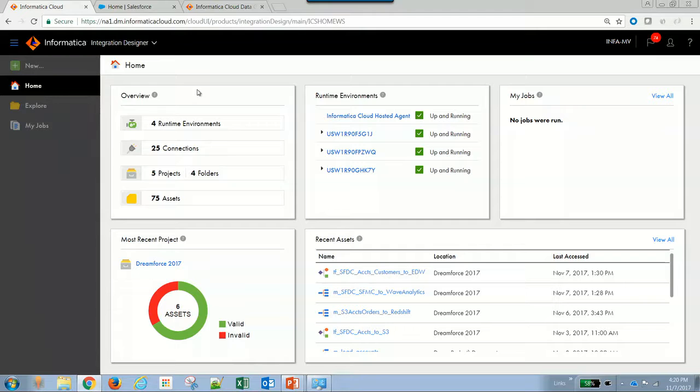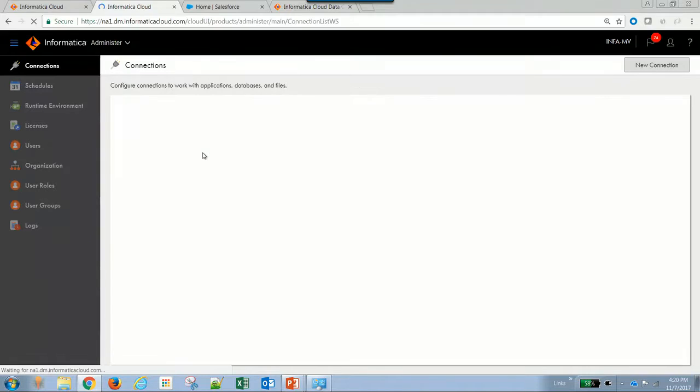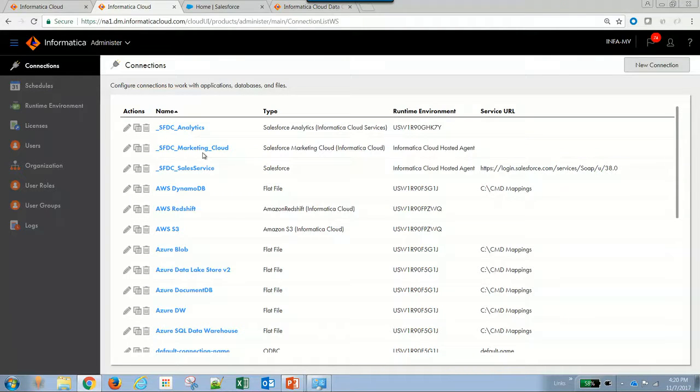Right now I'm logged into a production instance of our Informatica Cloud capability. In the dashboard, you can have a good understanding of the health of your cloud environment. You have your runtime agents up. I can take a look at my recent projects that I'm working on, my integration assets, as well as things I've recently worked on. As I mentioned earlier, even if you're working with Salesforce, specifically analytics, marketing, and sales and service, we have 3 separate connectors or connections that you can connect to different orgs.